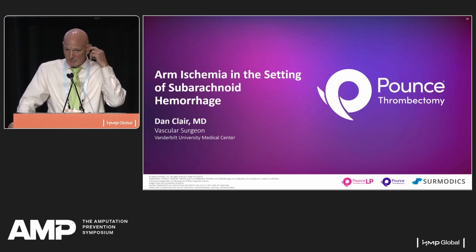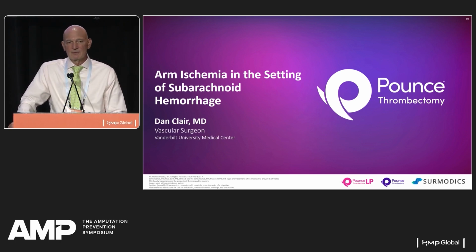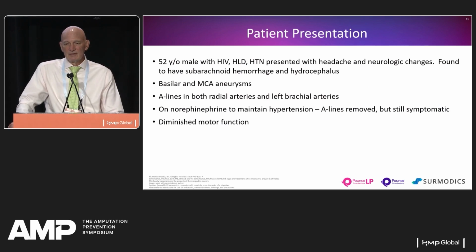The first case I'm going to present is a patient that I dealt with who had arm ischemia in the setting of subarachnoid hemorrhage. So this was a gentleman in his early 50s who had multiple health issues as well, who presented with severe headache and neurologic changes, was found to have a subarachnoid hemorrhage and hydrocephalus based on this. He had 2 aneurysms, which they thought were responsible.